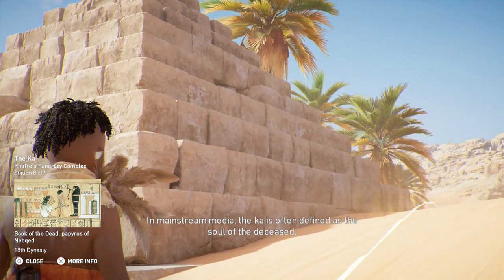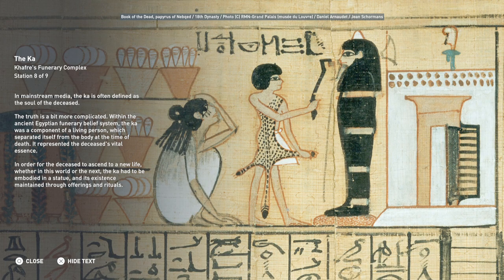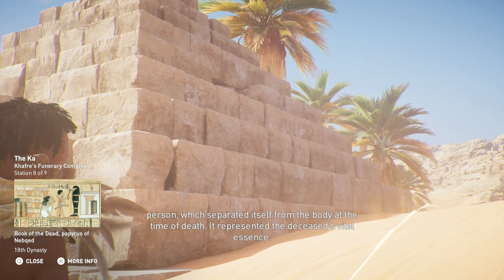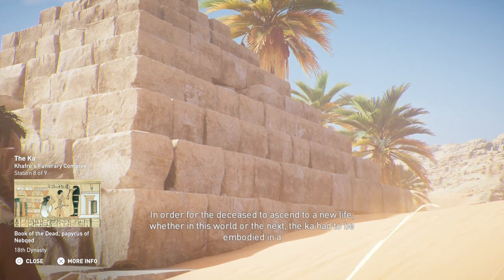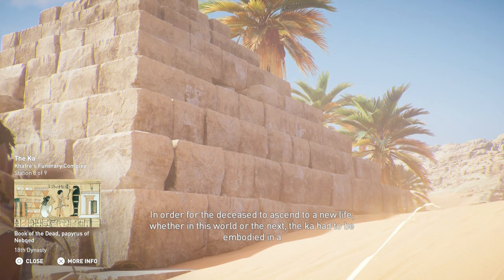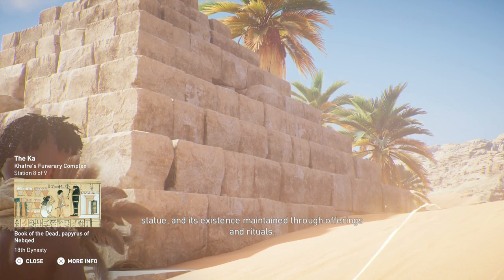In mainstream media, the ka is often defined as the soul of the deceased. The truth is a bit more complicated. Within the ancient Egyptian funerary belief system, the Ka was a component of a living person, which separated itself from the body at the time of death. It represented the deceased's vital essence. In order for the deceased to ascend to a new life, whether in this world or the next, the Ka had to be embodied in a statue, and its existence maintained through offerings and rituals.